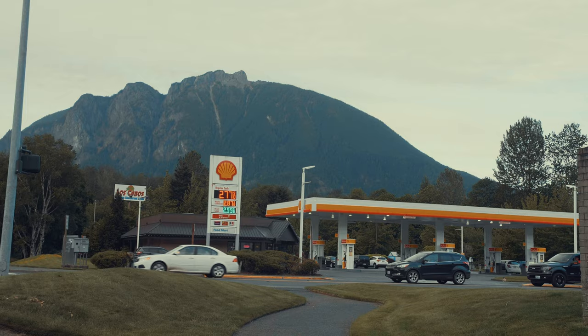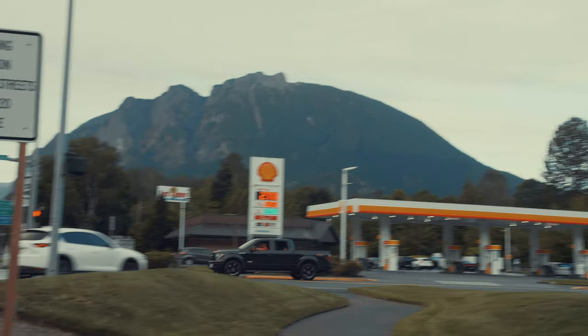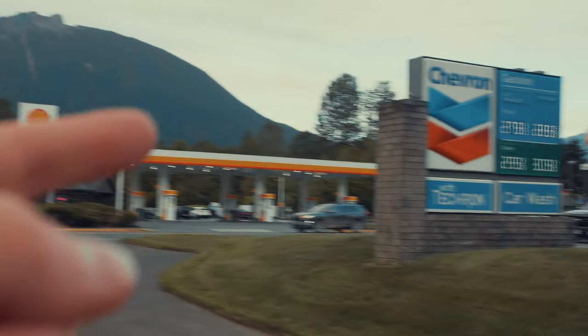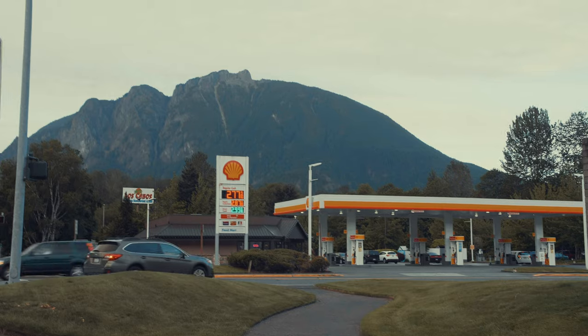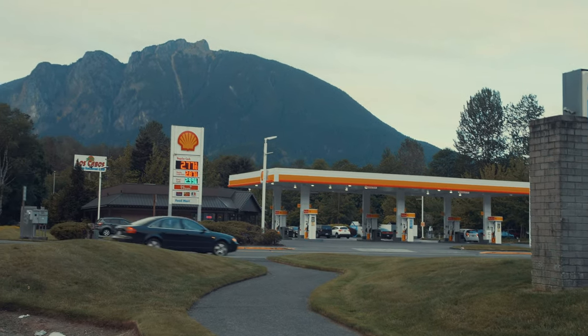So it's gonna be a bit tricky because I don't want there to be any cars in the frame. And I gotta make sure I don't get this sign or post right there in the shot. And I can't get this in the shot. So I gotta just get the gas station with Mount Si in the background, which should look pretty cool if I can pull it off, hopefully. And I love how this pathway feeds right into the gas station sign.